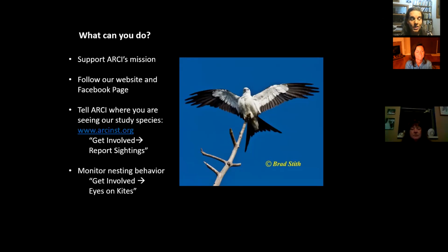And we are also doing a nest monitoring program for swallowtail kites. So if you are interested, or if you have a nest location that you know of, we would very much like to know about those sightings. You can find Eyes on Kites, or the kite nesting portal, and you'll have a password activated. It's all free. It's just that we have more information if you register and share your sightings with us.